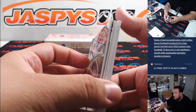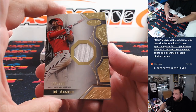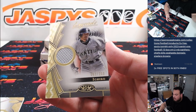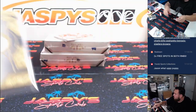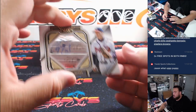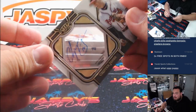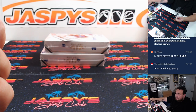And, wow, some bonus hits. Let's go with the relics first. We got Marcus Semien at 400 for Texas, which is Victor. And then an Ichiro for the Seattle Mariners, going to Victor, to 200. Then we have H. Shipper Jones for the Braves. 7 of 10. Scott bought them not too long ago. Right before we serial number them, too. What up, Uppy Puppy?